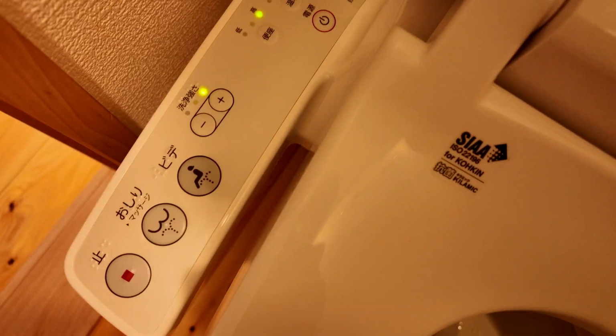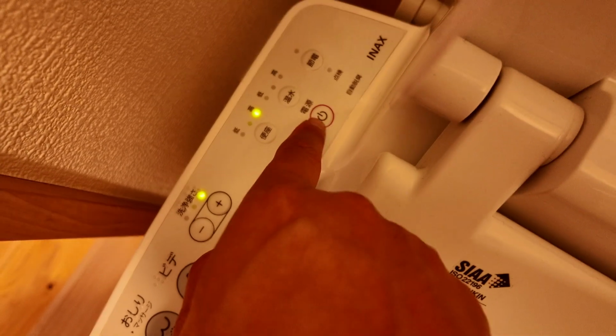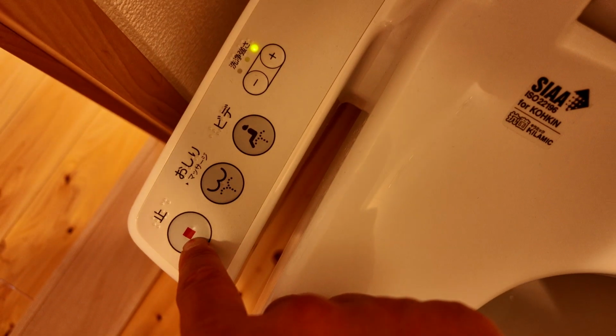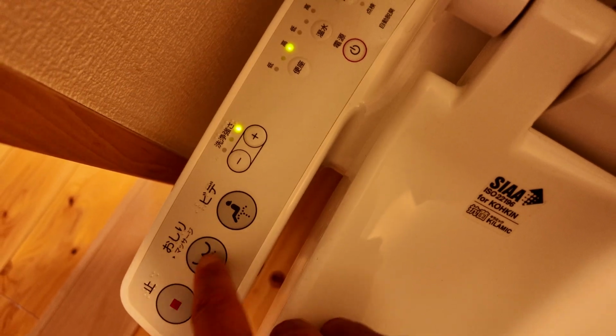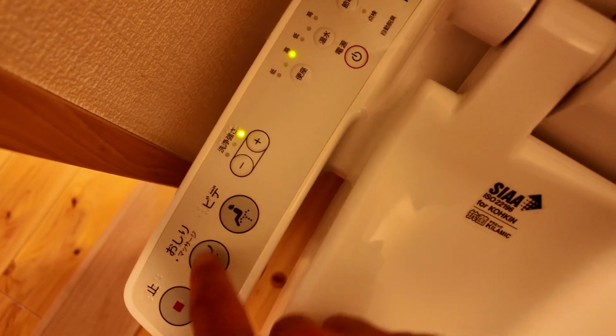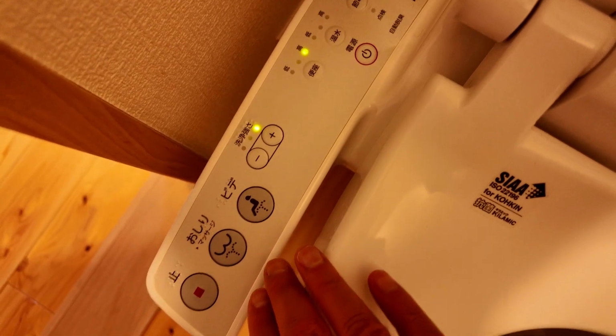Hopefully you can see that. There's a power or stop button here. The power is actually over here, but there's a stop, and the stop is there for these two functions. These are the bidet functions. So water shoots up, and there's one for females as well. And this is extremely, extremely clean.